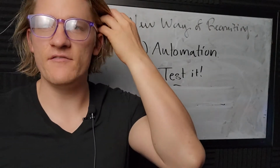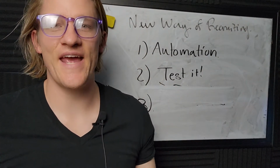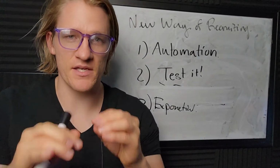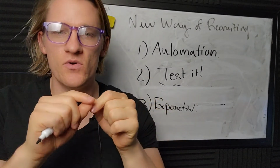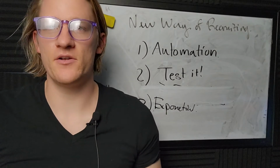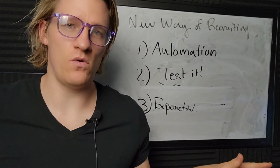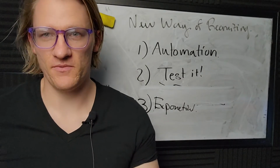Third thing that I love about this new way of recruiting with a recruiting machine is it's exponential. So say you don't want to recruit any team members, right? Because that's the cool thing about network marketing, is it's exponential in the fact that you can recruit someone who then can build out a team, and then they potentially can build out a team underneath them, right? But say you don't recruit a soul to be a team member, but you get customers, right?